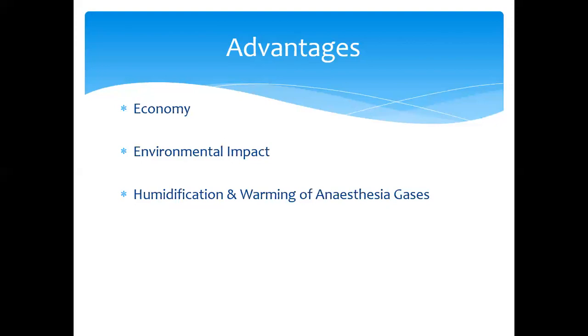The other thing is that with time, the environment has become very important for us. And by using low flow anesthesia, see, isoflurane and halothane are said to be halogenated CFCs, chlorofluorocarbons. They have chlorine and they have fluorine.